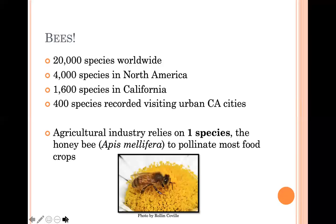But this is where I mentioned the agricultural industry. Farmers rely on just one species of bee, the honeybee. And like I mentioned, it's not even native here. So what do you guys think happened before the settlers came over and brought honeybees? How do you think the fruits and vegetables and wildflowers were pollinated? Does anybody want to offer a guess? You can unmute yourself.